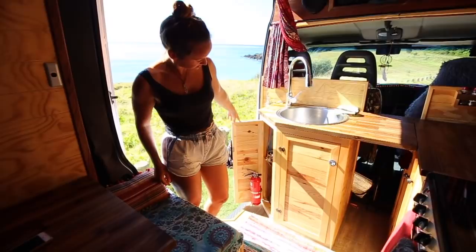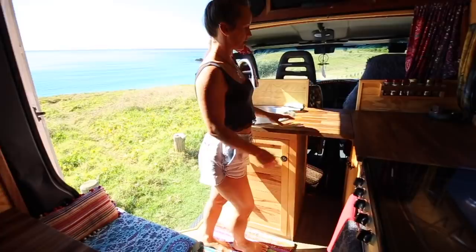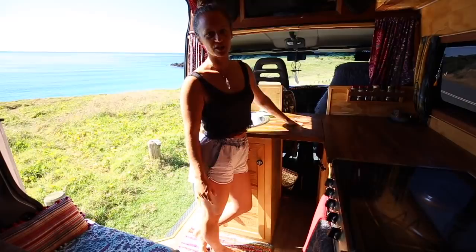I didn't want to lose out on any bench space, so when we decided to put the sink here, we also decided to put a little hatch so that we can actually walk through. So that way, we can still get through to the front, and I don't lose out on any bench space.